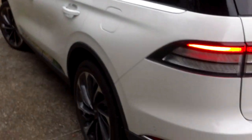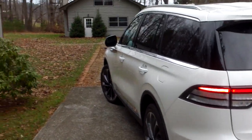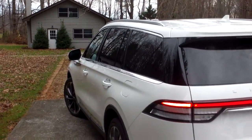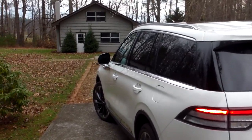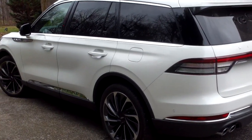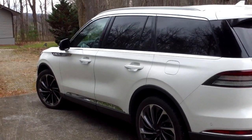Some of the reviewers you will look and see or read have made fun of the Aviator for being a soft riding vehicle, and I say a pox on them. I think that Lincoln did exactly the right thing by making this vehicle ride noticeably softer and noticeably more comfortably than the quote-unquote, air quotes, sporty. Everything has to be sporty these days, and I'm not opposed to sporty. I just don't think that sporty should be ubiquitous, just like I don't think everybody should be wearing the holy rag around their face either. Viva la différence, viva choice, and this is actually a real choice. It's a different vehicle for once, not just in terms of its layout, but also in terms of the way it drives and the things that it can do.